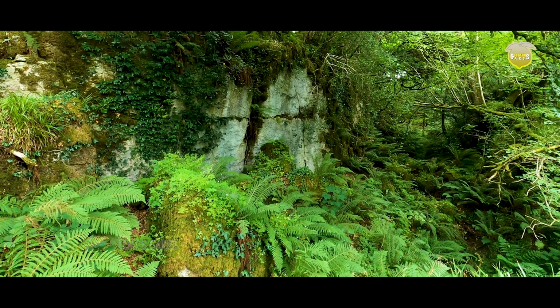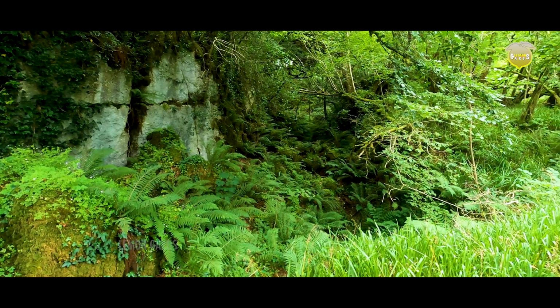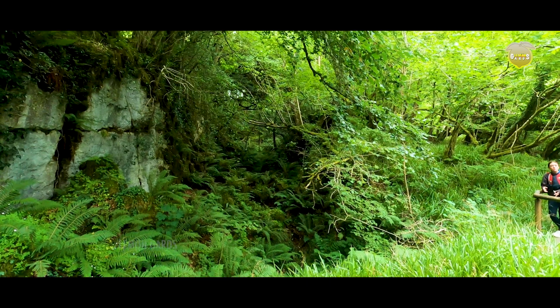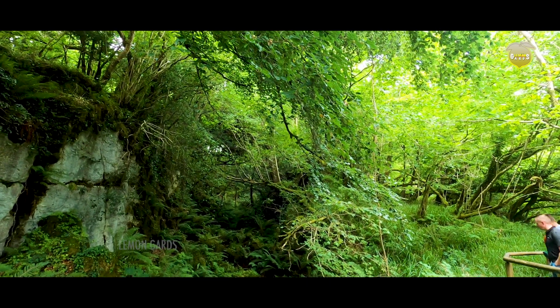Now, limestone is a very special type of rock as it can be eroded away. And this erosion is what has created the cave passageway and what allows us to get into the cave today. So we're going to make our way down, and again, just take a look to the right.